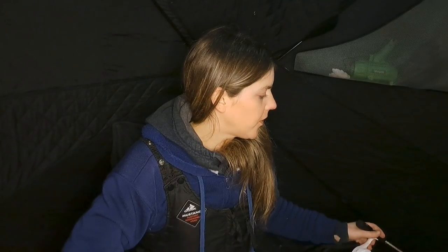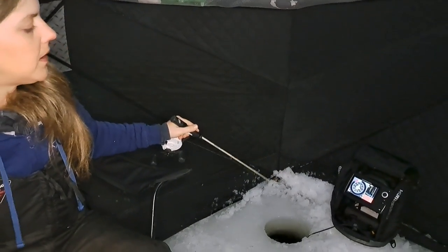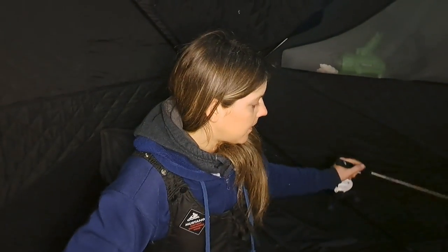Alright, so we've been here for a few hours now and we've only marked a couple fish. It's been pretty slow, but the sun's about to start coming up and hopefully the bite will pick up as well. Just really slow. We'll see. Hopefully our luck picks up.